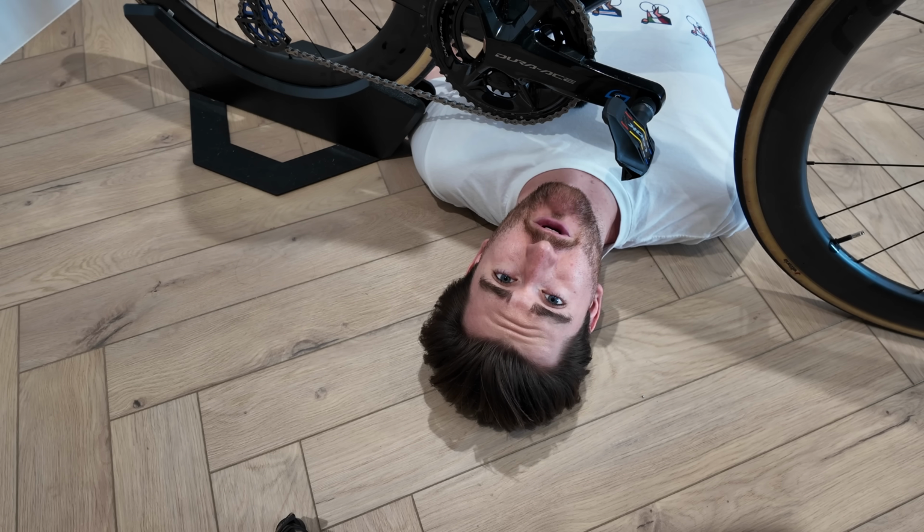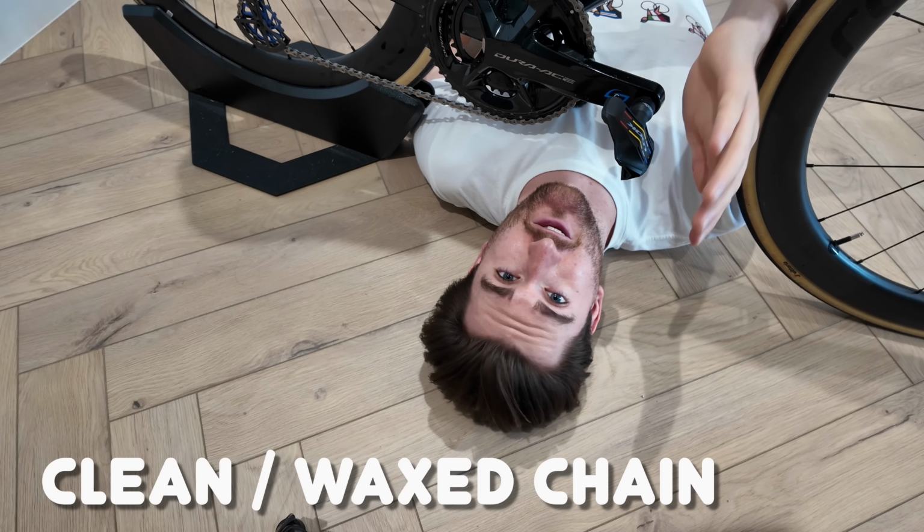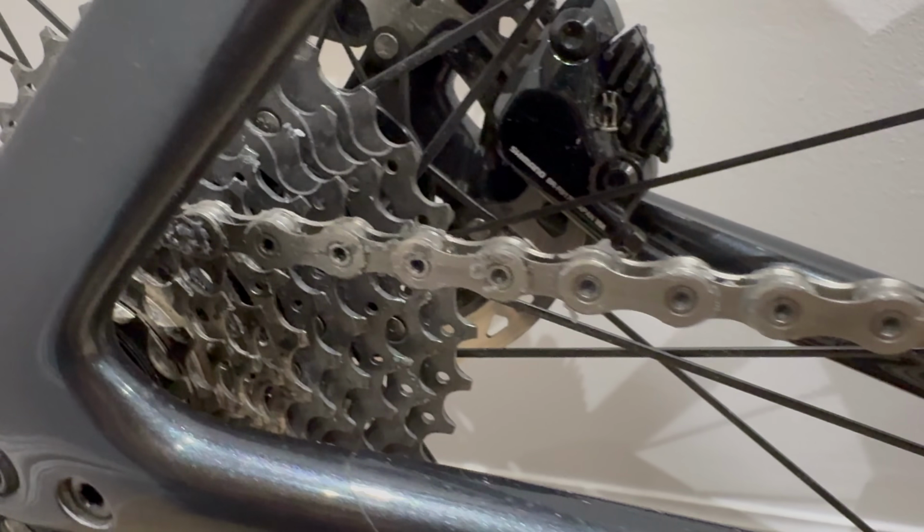Now, my final upgrade in my essentials list is the chain. The chain is a super important part to your bike. It's the hardest working component on your bike, and it's completely exposed to the elements. That's why wax is so good.